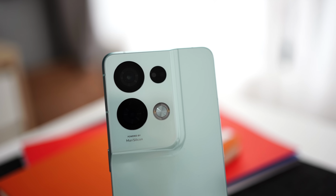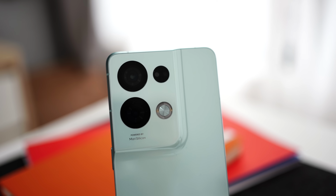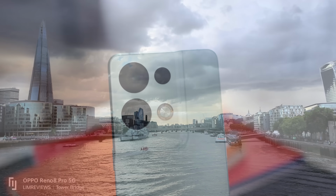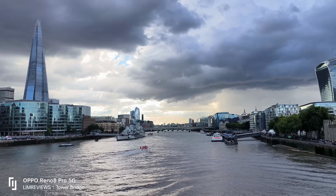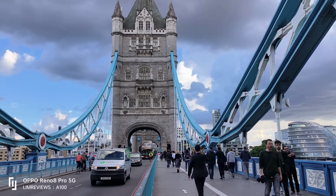Alright, so first things first, we're going to talk a little bit about the cameras at the back because this is one of the areas that OPPO is really improving on the Reno 8 Pro. Over here, the Reno 8 Pro has a close to flagship grade camera that is capable of taking amazing photos both in the day and at night. Personally, over the past 1 month, I've actually been traveling to a couple of places and I actually brought along the OPPO Reno 8 Pro with me to test it out.